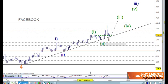Facebook. Okay, so with Facebook, I'll still just stay where we are here because there is a nice 5-wave structure up into this point. So that must mean that we've got 1, 2, 3, 4, 5, but that would be a little bit short. So we'll just stay with this as being wave 1 and 2 here.